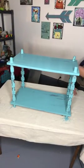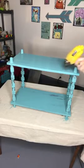So let me dry the top real quick. The nice thing is everything's setting up real quick in here.